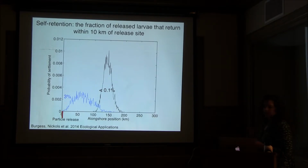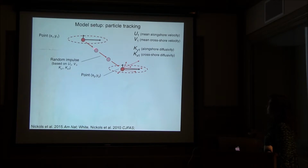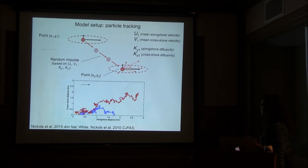So what I did is I used a particle tracking model and incorporated this coastal boundary layer into the particle tracking model, and then compared results thinking about whether or not you include a coastal boundary layer, or if you're just looking at sort of like business as usual, like velocity is all the same at the near shore. And so the particles would start out at a certain point. They'd have a certain along-shore velocity and cross-shore velocity that came from my observations that I made in the field, as well as an along-shore diffusivity and cross-shore diffusivity. So this is talking about sort of spread of particles that also came from the velocity measurements that I made in the field.